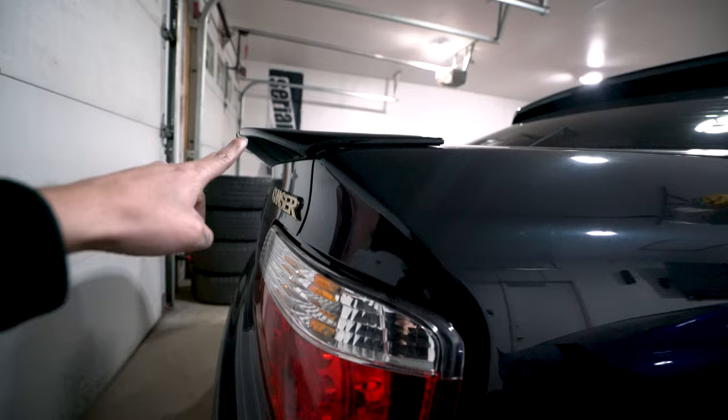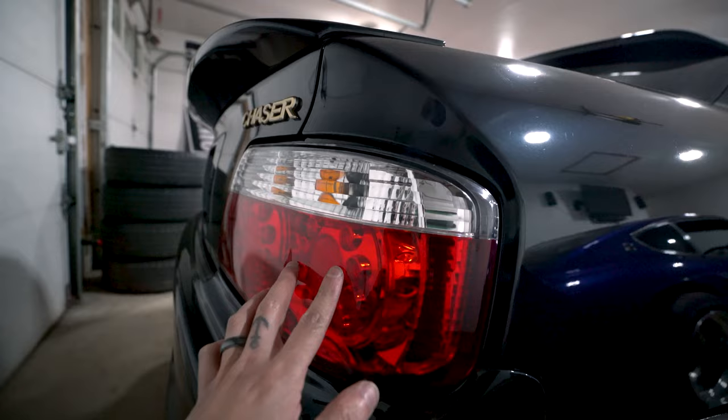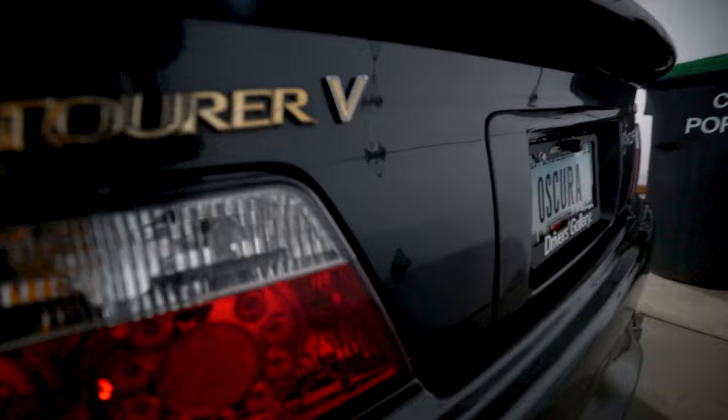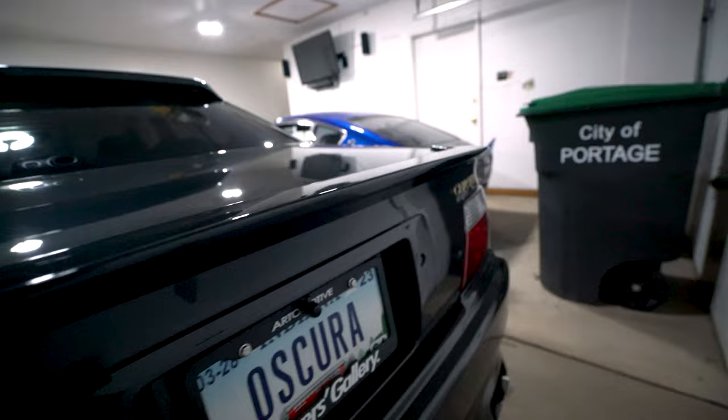These are D-Max S2 taillights. I do have other taillights that I want to test on the car. It's actually one of the first parts I bought for the car, and I haven't installed them yet. And these are really hard to get OEM gold badges, which flows with the theme I'm going with on the car.